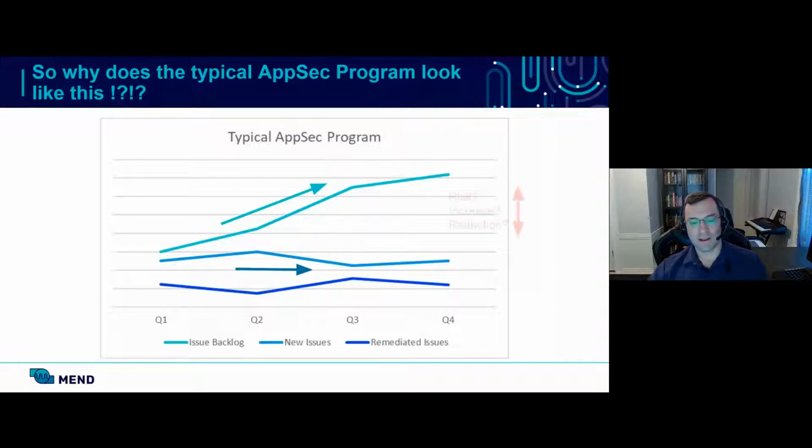So where am I actually seeing my risk change in this? Did my remediation efforts, which are roughly flat, reduce my risk? Is it getting worse because there's new issues? Most people don't actually know. They know how many issues they got in their backlog, they know new issues, and they know the remediated issues, but they don't know the risk.